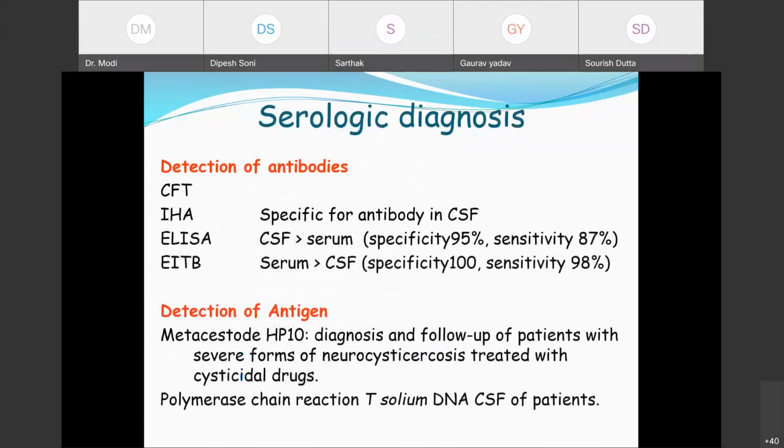And how to diagnose? We have got various tests, but of late we have been doing ELISA. You must have seen many of them. Many of us have been sending them to parasitology, and though they claim to have a very high CSF specificity, we are not normally doing CSF if we are sure on radiology. Only in the few patients that we are not sure about, we send the CSF for ELISA.